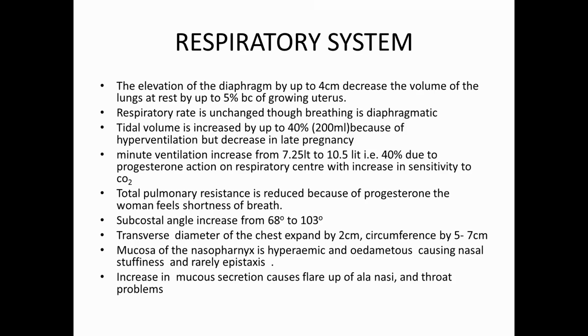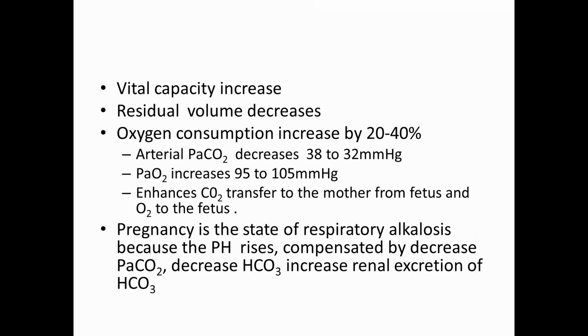There's also total pulmonary resistance reduced because of progesterone effects. Subcostal angle increases. So these are some changes in pregnancy. You can go through them. The lecture will be available. Then vital capacity increases, residual volume increases, oxygen consumption increases, and all. Pregnancy is also a state of respiratory alkalosis and all.